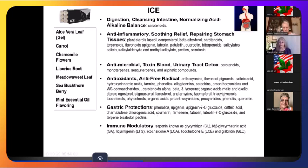The gastric protections are these compounds here, immune modulatory. So they work on the immune system too, so that it can take care of anything that might be a problem, kind of thing. So it's a pretty well-balanced digestive system drop for you.